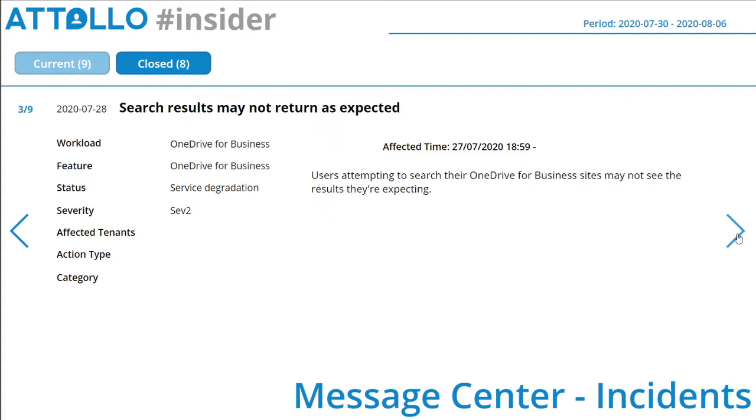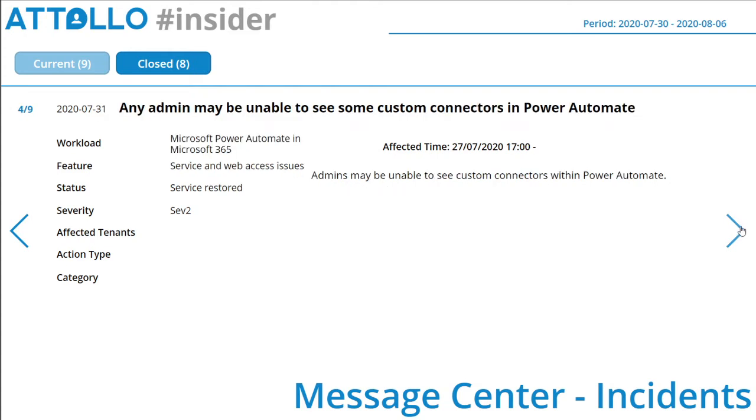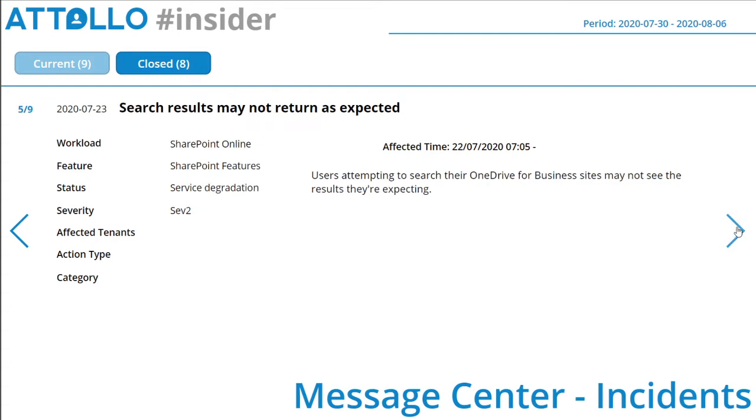Search results may not return as expected. So in OneDrive for Business, we'll probably have a SharePoint corresponding one coming up. Users attempting to search their OneDrive for Business sites may not see the results they are expecting. Next one, for Microsoft Power Automate, any admin may be unable to see some custom connectors in Power Automate. That's been going on since the 27th of July. Search results may not return as expected. There we go, I told you. SharePoint Online one. We can generally assume that what affects OneDrive affects SharePoint Online.